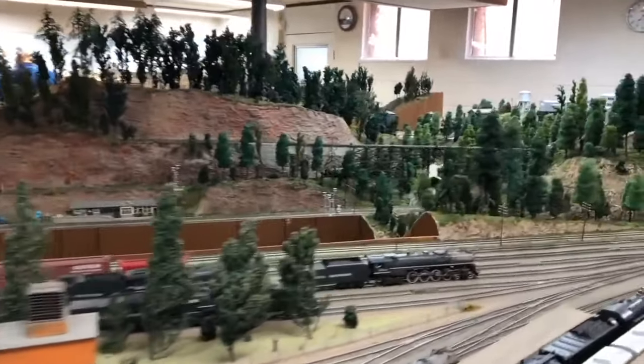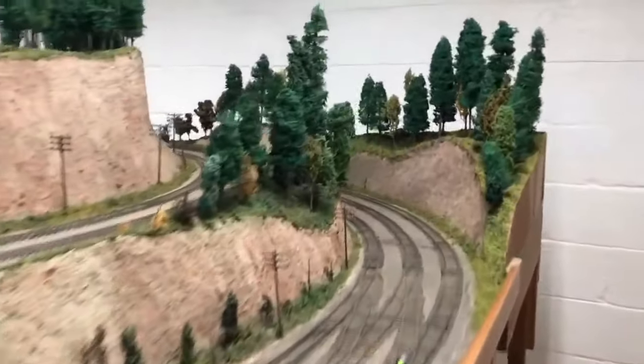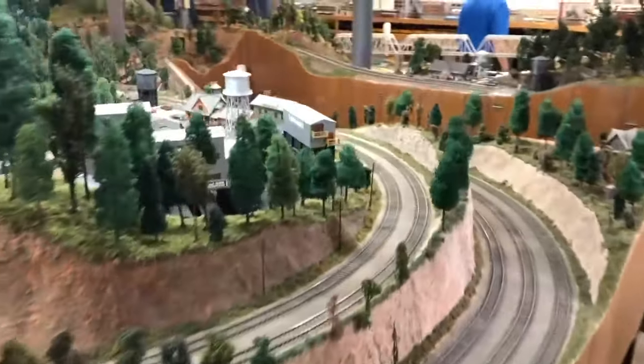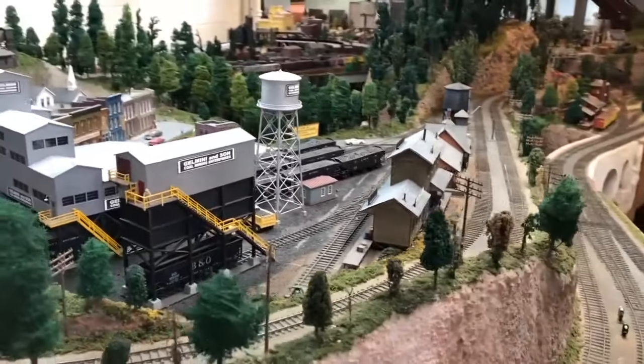All of the track, except for Bellwood Yard over there, is all hand-laid cross ties, which I cut on a Dremel saw, which I made out of a Dremel motor tool. And the spikes are made out of paper staples, which were cut with diagonal cutters. There are 152 hand-built, scratch-built turnouts on the layout.